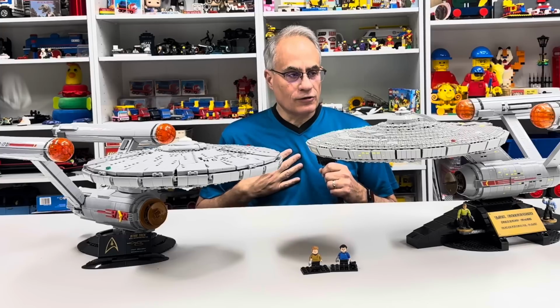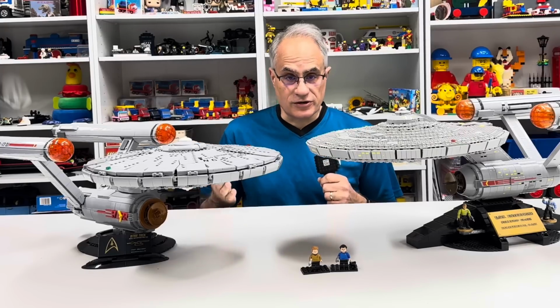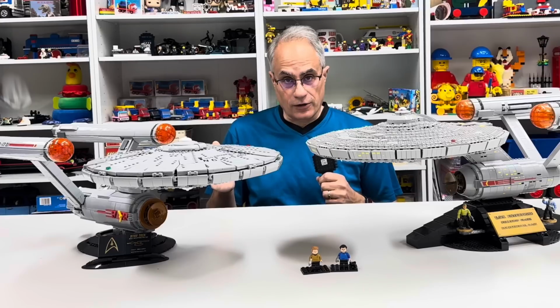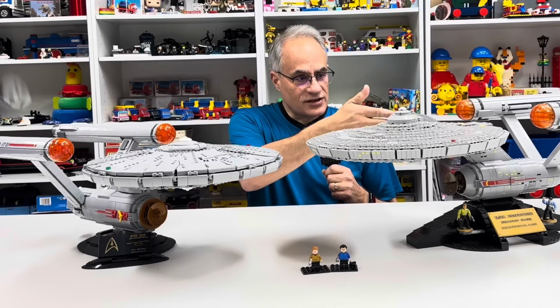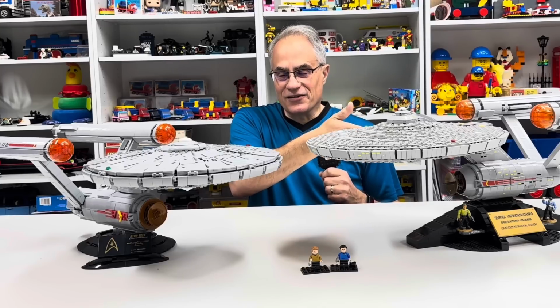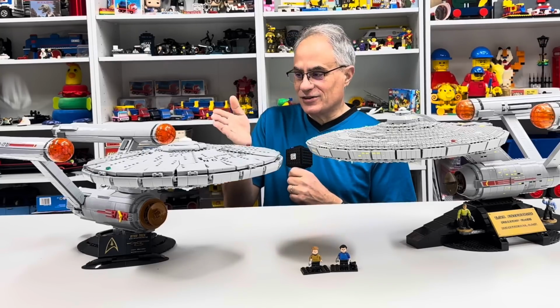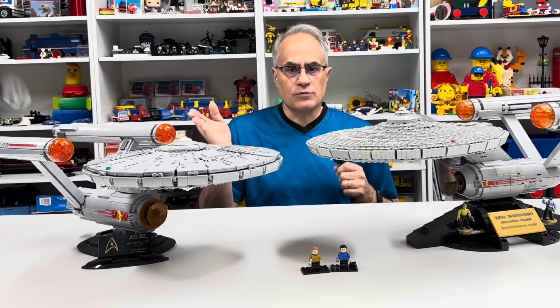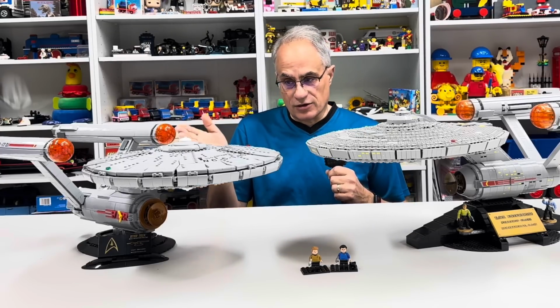I am particularly partial to the original series, which we have two original series brick built sets here that are not Lego. One is from 2016. It's the USS Enterprise from Mega Bloks. And then this one we just picked up. I'm not sure when they first did it, but this is the Blue Bricks USS Enterprise.